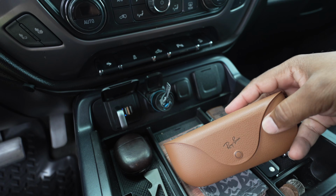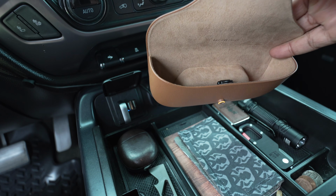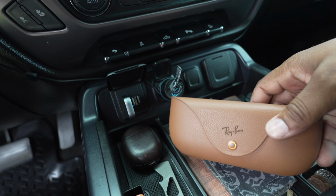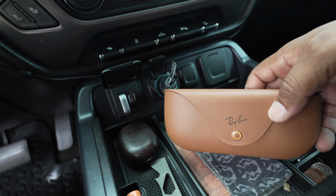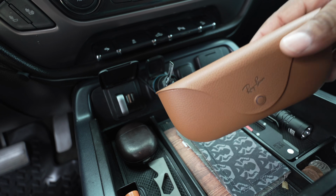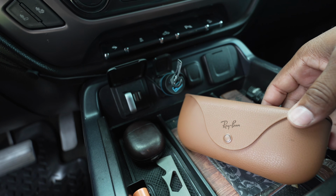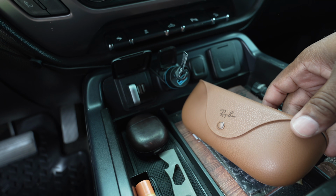Next to that is a second case for my Ray-Ban Metas. I have 3 cases for my Ray-Ban Metas. And if I have my Ray-Bans on my face, I normally would jump into my vehicle and throw them in here and just get them a little bit of a charge. That way I can continue to use them that day and not have to worry about bringing the first case with me, because that case is normally inside of a bag or a pouch or something like that.